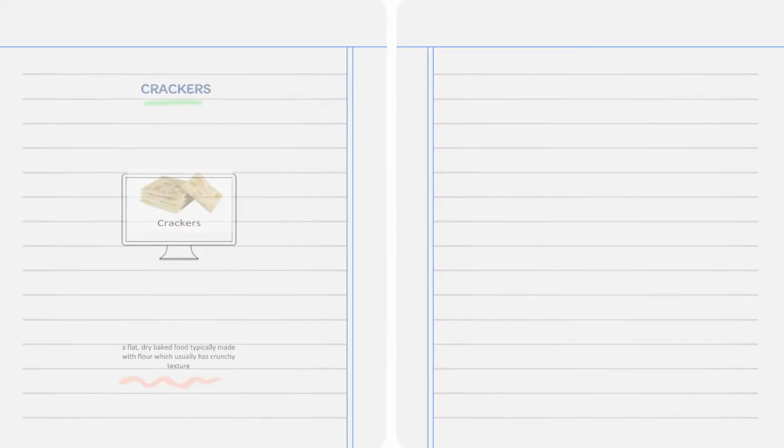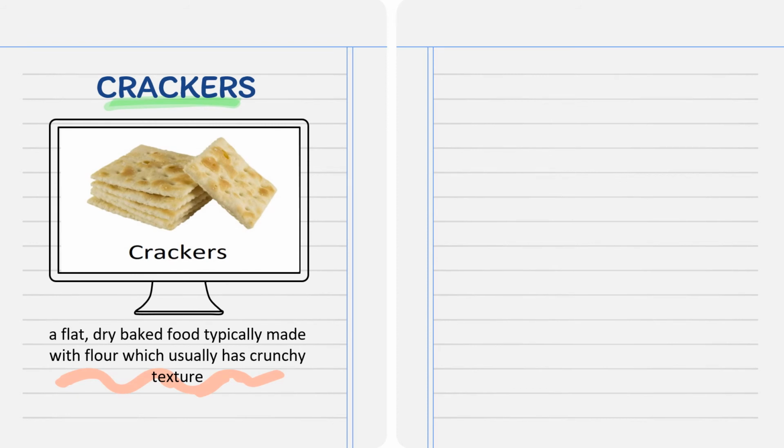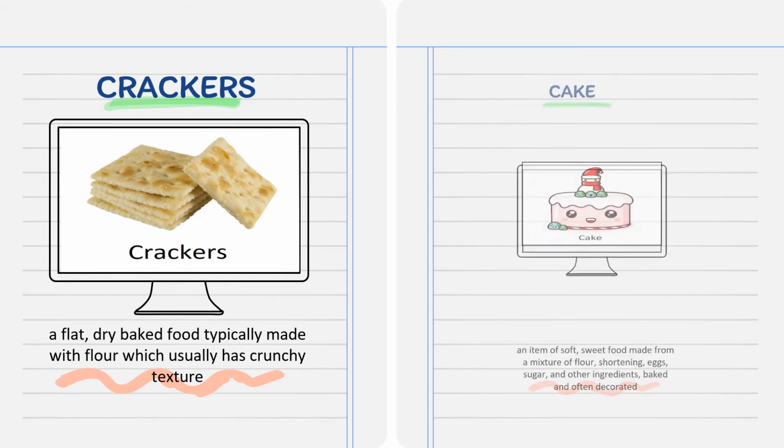Foods. Crackers. A flat, dry, baked food typically made with flour which usually has crunchy texture.